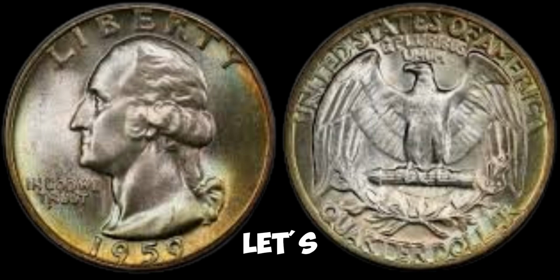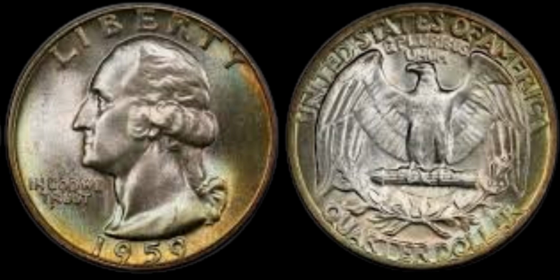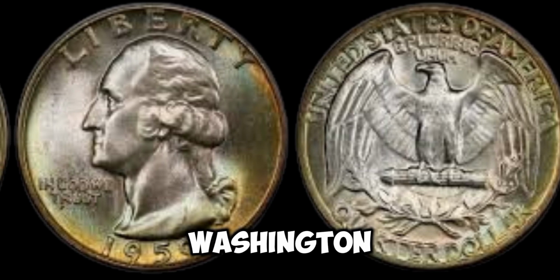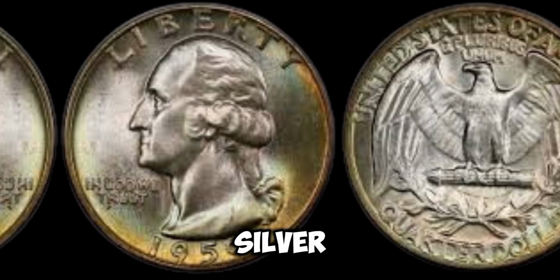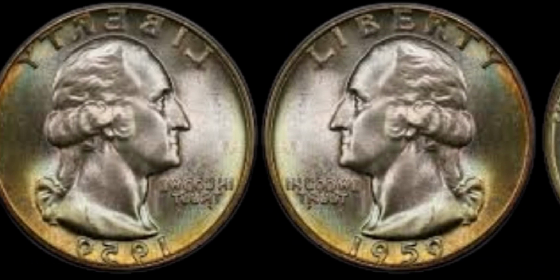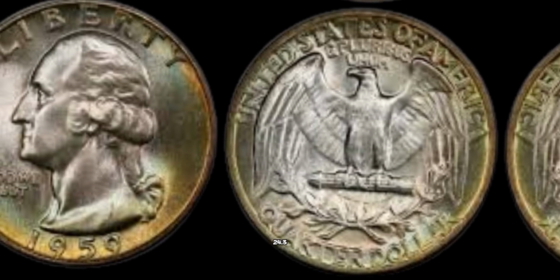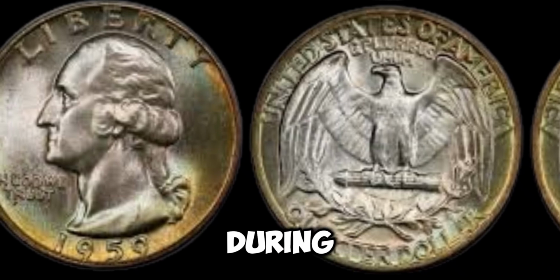First off, let's talk a little bit about the 1959 Washington quarter dollar coin. This coin, featuring a bust of our first president, George Washington, on the obverse and an eagle on the reverse, was minted in 90% silver and 10% copper. This particular coin has a weight of 6.25 grams and a diameter of 24.3 millimeters, making it a standard size for quarters minted during that time period.